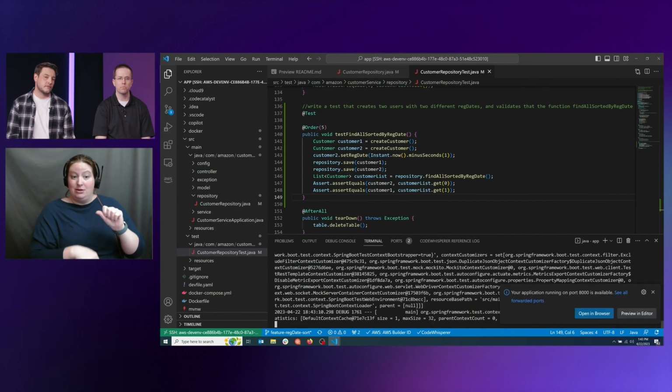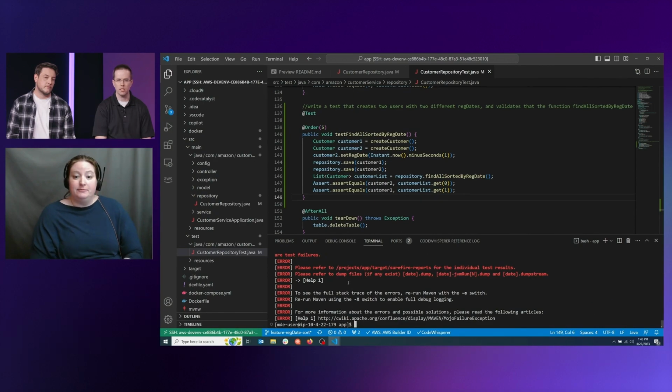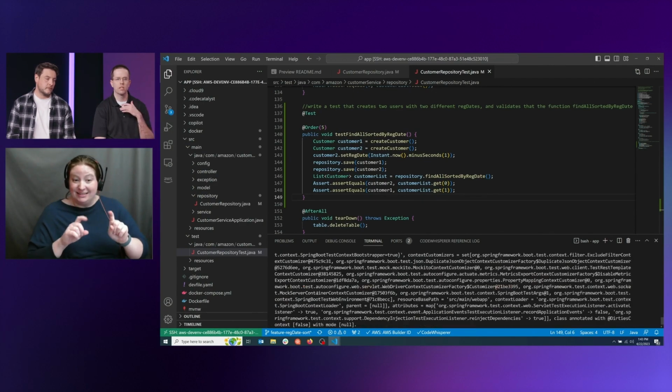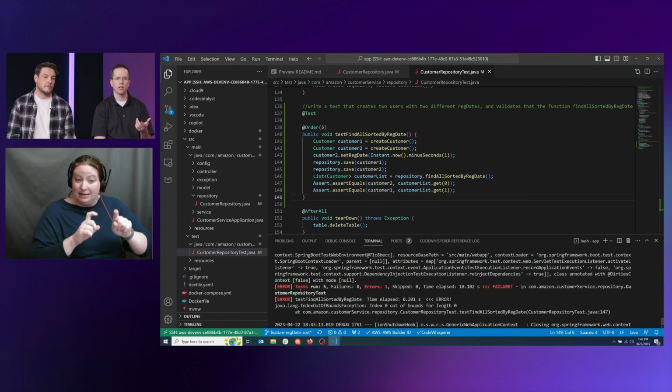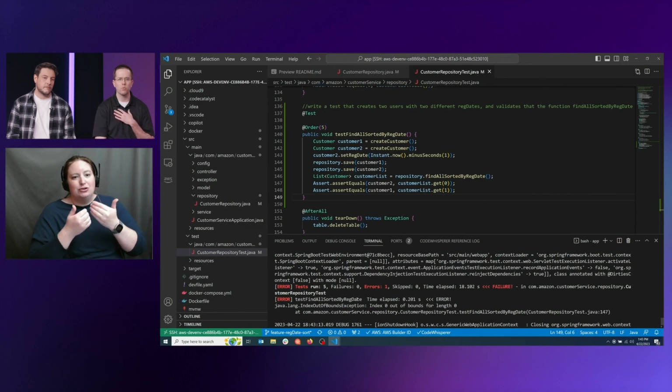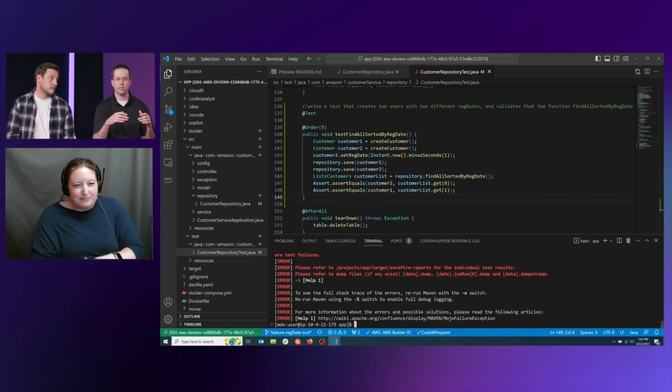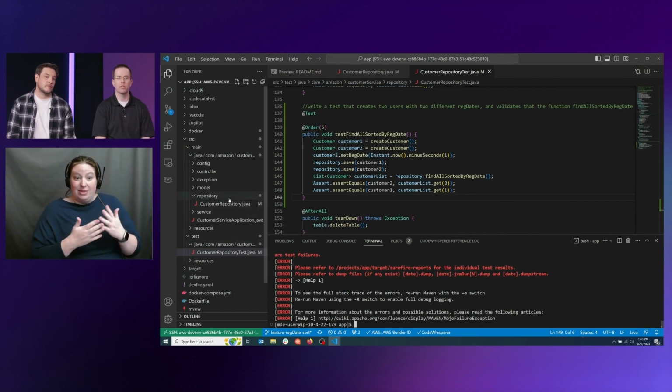So as this goes through, we will see that it failed. So we got 5 tests to run, so it picked up our new test, perfect. And if we scroll up to find the actual error, the error is on our test find all sorted by reg date. So again, perfect. This is exactly what we wanted, exactly what we're expecting. So now that we got the plumbing in place and the tests are all running properly, now we can go finish out that function.